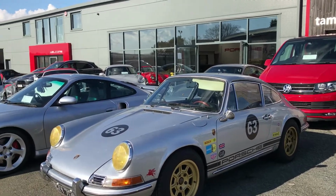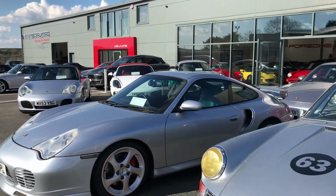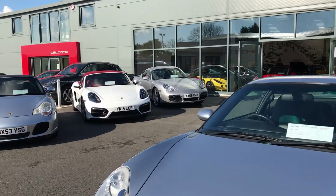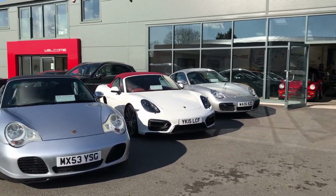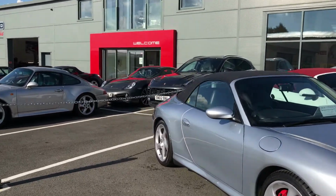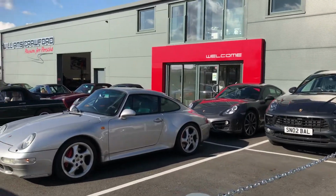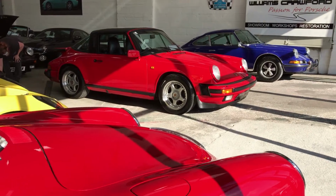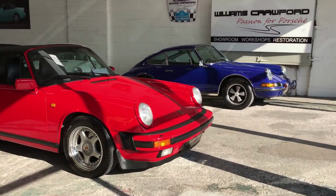One of the things that I like is that on any given day, we've probably got between 70 and 100 Porsche on the premises, plus all the precious metal. I'll give you a snapshot of a few of them as we go through the building. I'm going to show you a couple of 930s, but they'll be at the end of this video.